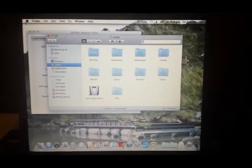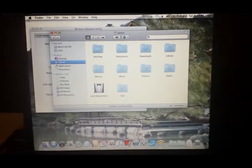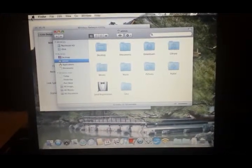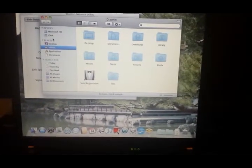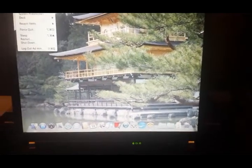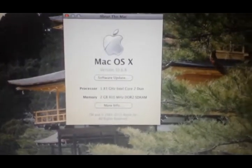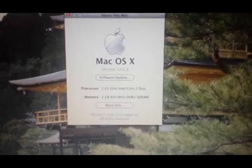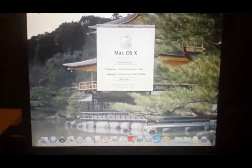Of course, it's a little more pricier than our standard laptops with the Linux system, which is very similar to Mac software. It's really almost hard to tell the difference, except this is actual Mac 10.68. Dual core processor, 2 GB of RAM. Very nice system. IBM T60 laptop.